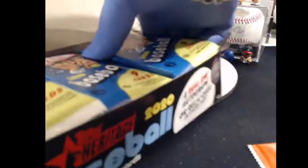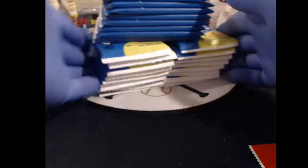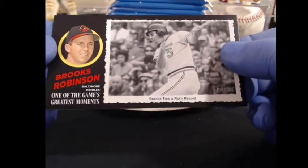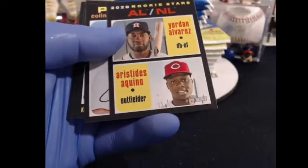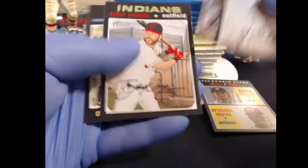Baseball greatest moments box topper. All right, this is box number four. Good luck, everyone. See what we got for the box topper. Brooks ties Ruth's record. Nice, Brooks Robinson for the Orioles. I don't even know where I'd put all those binders. God, I wish. Oh, God. You must have some space, my man. There's a Charlie Morton, high numbered, and our second Jordan, a rookie. That one going to the Reds.